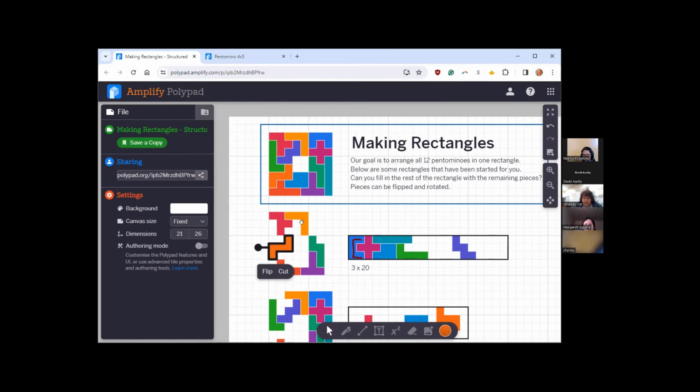Wait a second. This one? Yes. If I do that, oh, that's too long. Yeah, that's too long. I have to rotate it somehow. No, that won't work.